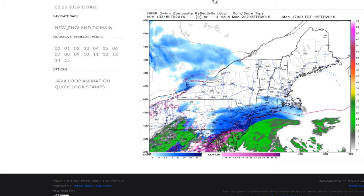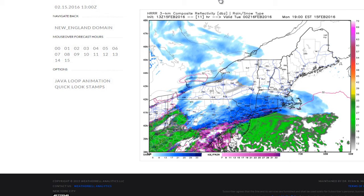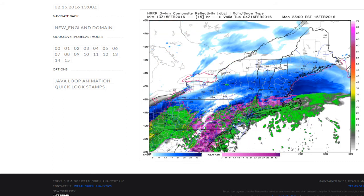By the time we get to later tonight, this evening, you can see snow is still breaking out on northern counties, also up here in eastern New England. Down here in South Jersey should be rain at that point, still ice holding on near the Baltimore-Washington area. By the time we get to 11 o'clock tonight, this is an all-out ice storm to the west of that black line I showed you.